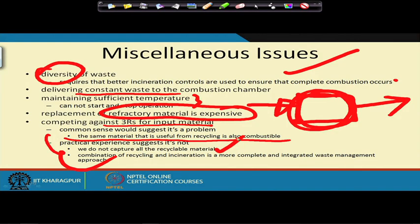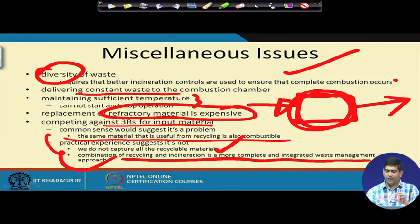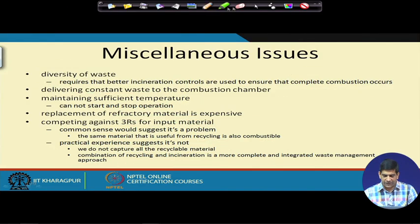And the Western European experience has shown that a combination of recycling and incineration is a more complete and integrated waste management approach. As I showed you on the first slide in this video, the Western European countries have high recycling and at the same time a high percentage of waste going into combustion facilities as well.